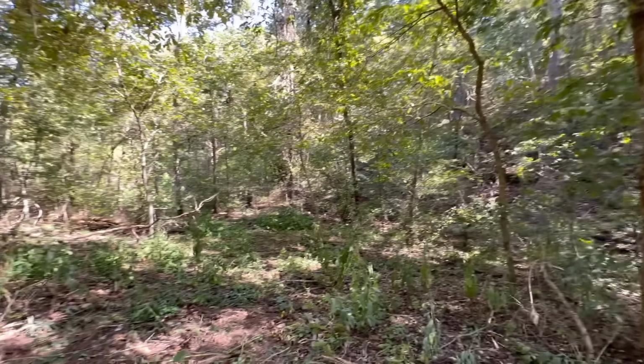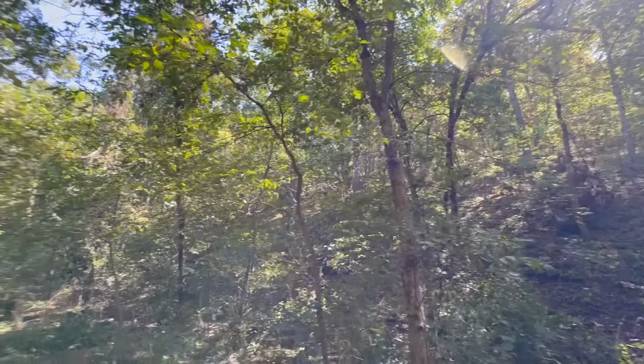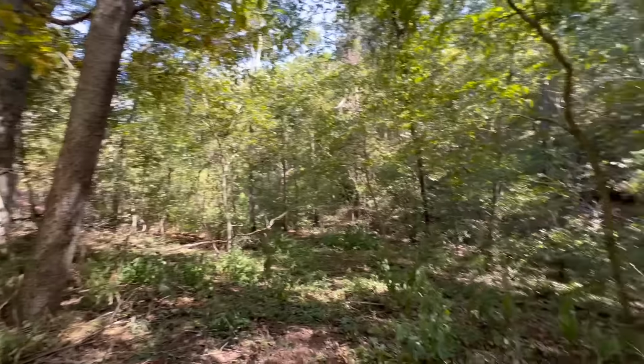We got a way we can get back in here and hunt. So that's their bedding area up there. We try to stay away from there now. We've learned some lessons on this property when it comes to hunting.